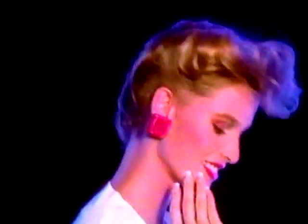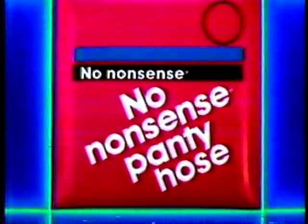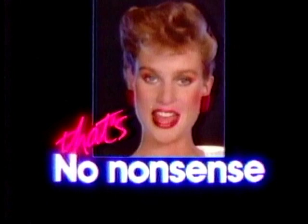It fits. No-nonsense pantyhose. The first pantyhose with 16-point contouring. Fits you like nothing else. Shapes itself perfectly from your ankle all the way to your waist. No-nonsense fits like no other pantyhose. And now buy two pair of no-nonsense control top and get one pair free inside special boxes on display. And that's no-nonsense.